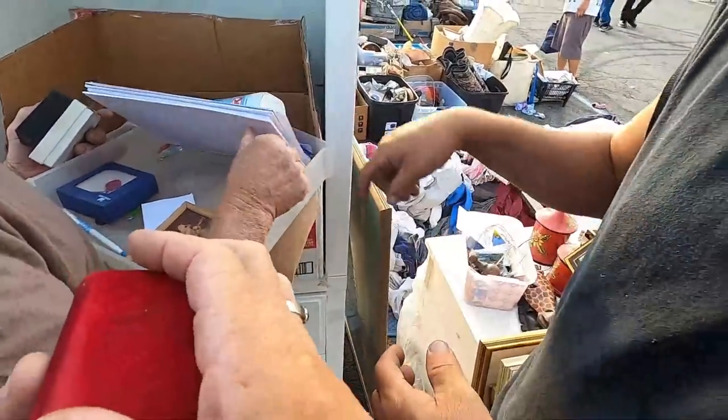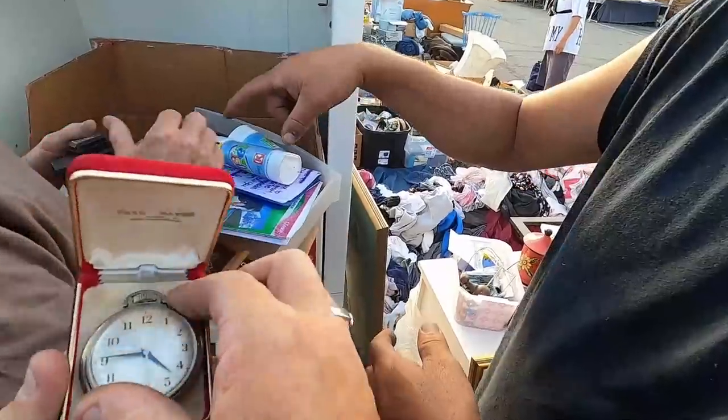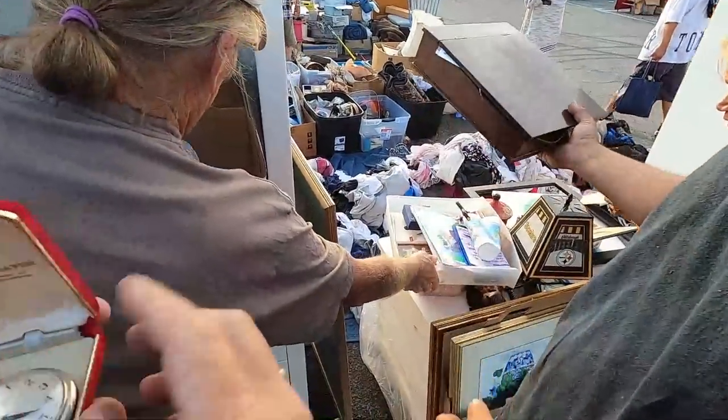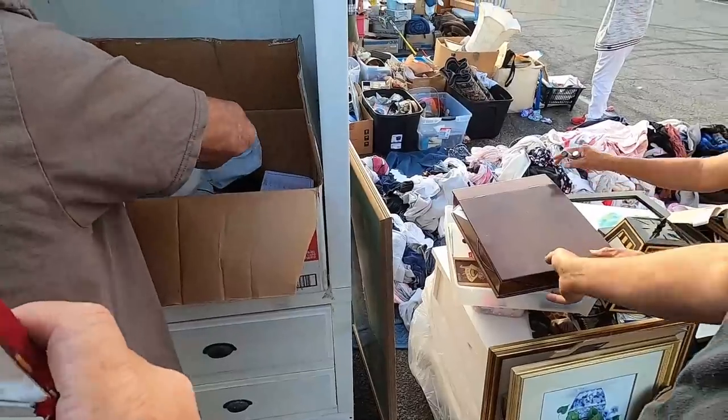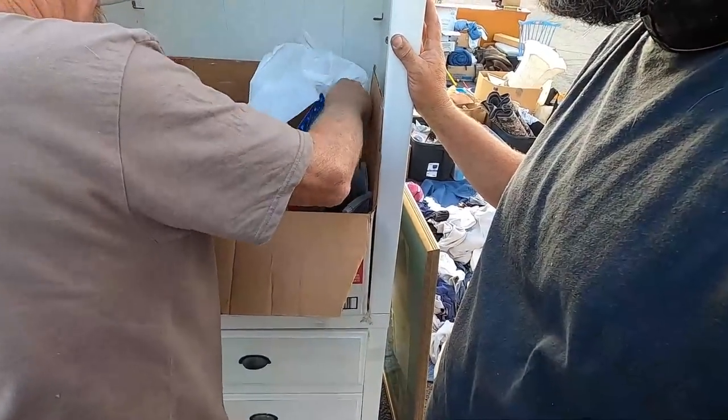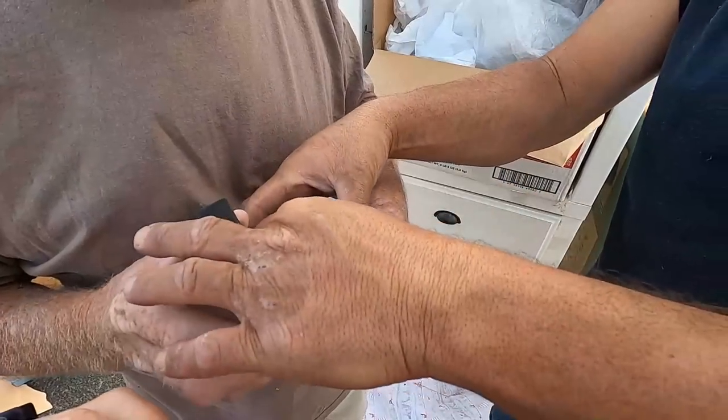Sometimes. Well, I'm not worried about Jack, but Jack might want to buy this stuff, especially if that's a pocket watch. Oh, you know, I did go in this box. Well, I didn't see this. That was in here. I don't know why. No, I was going to turn it over.